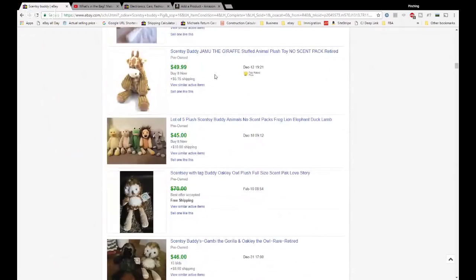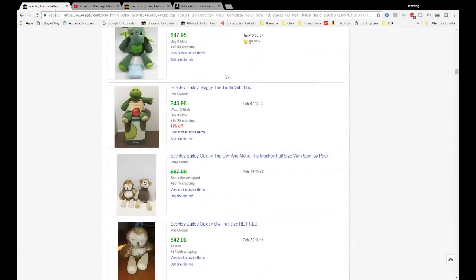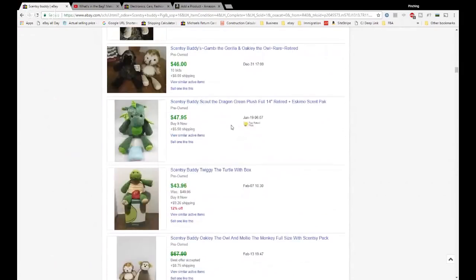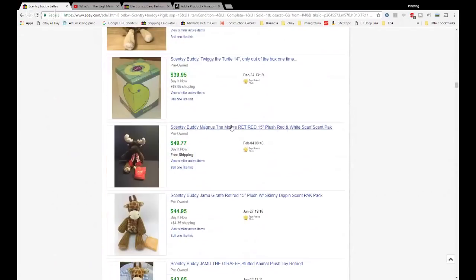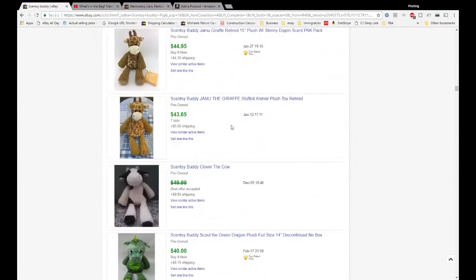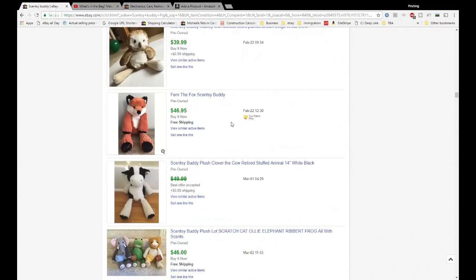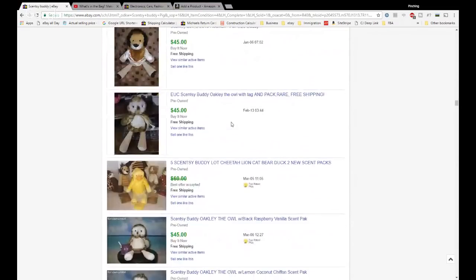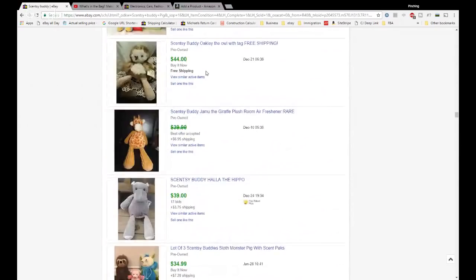Jamu the Giraffe. Here's another owl, so keep an eye out for the owl. Yeah, looks like that owl's pretty consistent. And I'm pretty sure there is a Scentsy seller that probably has these in their house. You can easily find these at garage sales. I wonder if you could do a search on Facebook Marketplace for Scentsy Buddies and see if somebody just has a collection of them that they're selling. Yeah, so it looks like pretty consistently we've got owls, cows, giraffes.